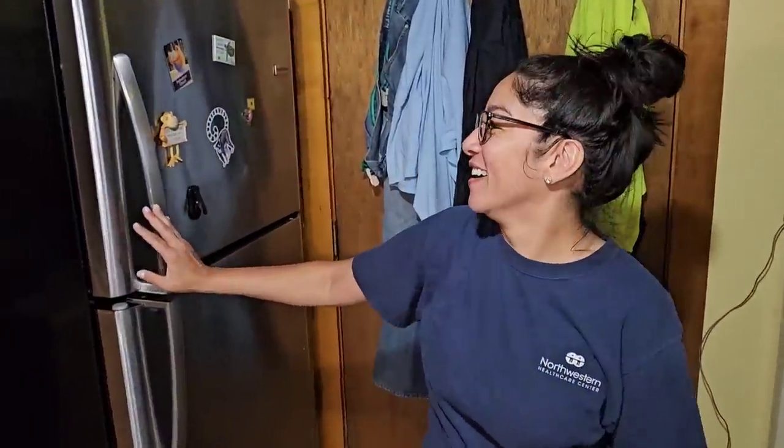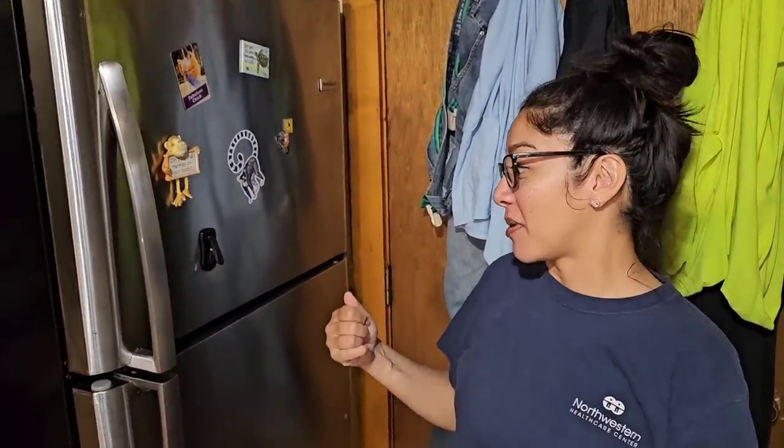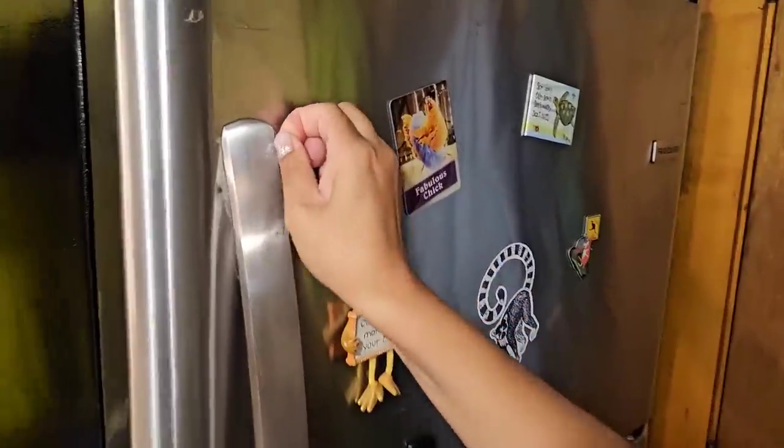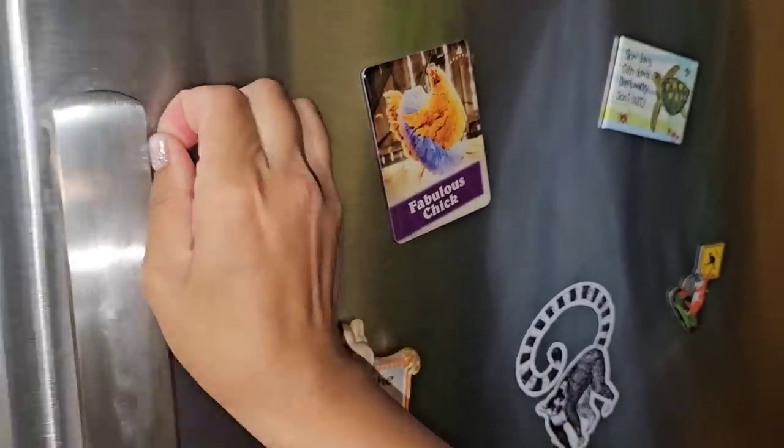If we just turn around, what's the best feature of your bedroom? The fridge. Nice. This came from Hale's headquarters. If you remember, it had the blue plastic on it, and we had to rip that apart. We bought that in a storage unit. Look, there's even remnants of the plastic right there that I couldn't get off. Stainless steel, brand new.